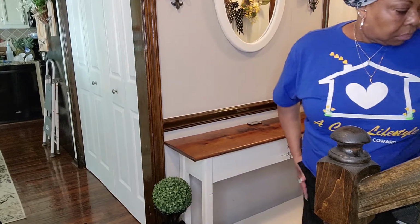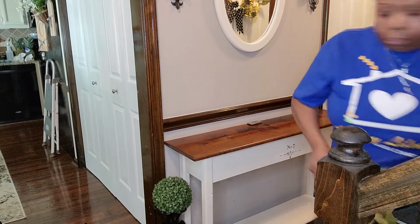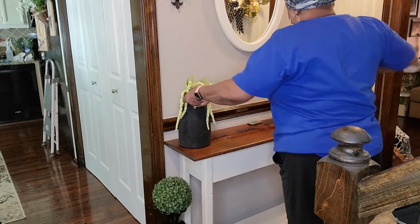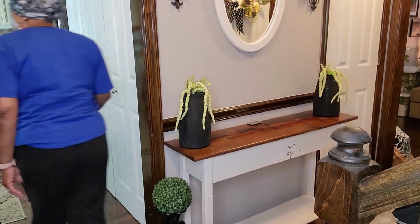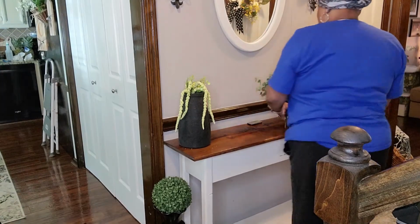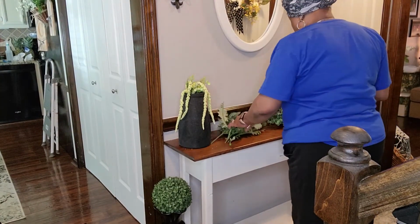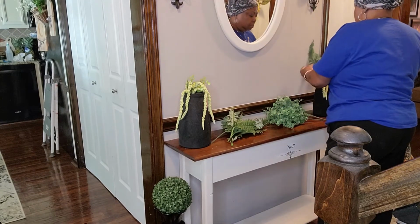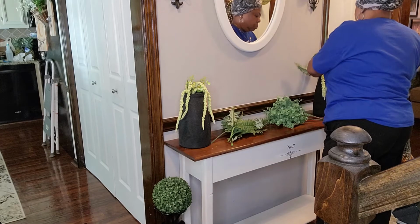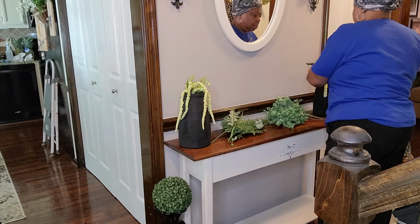Friends, now these black vases are DIYs. They were just regular glass, and I used the baking soda technique to get that rough look, and I love that. So I'm not going to take them down. What I am going to do is just add some greenery, and I will add a couple leaves of some orange fall flowers, and the rest will be green.